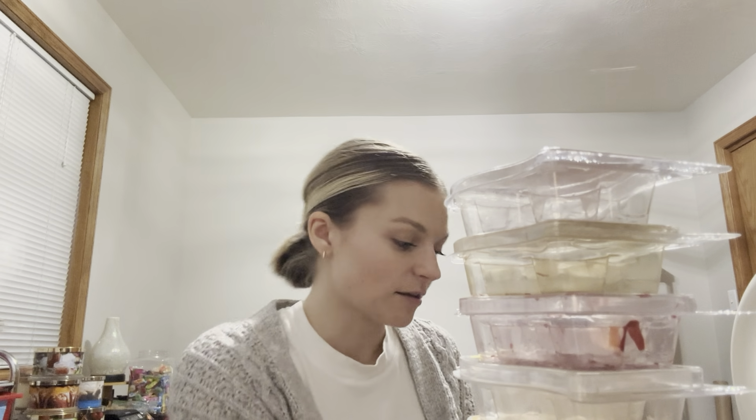Let's get started. So I think first I'm gonna go through candles because I'm gonna try and drop things into my empties bin on the floor here next to me as I go through, and candles seem the most dangerous. So I'm gonna start with them and put them on the bottom.